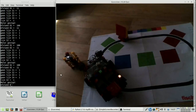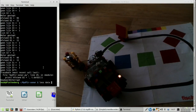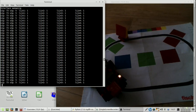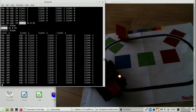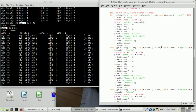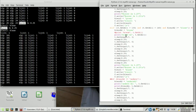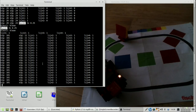Okay, let's end this. I said let's end this. And find buzzer. Buzzer 3 times, which means buzzer 3 times that it has recognized blue. That may very well be, considering the fact that this is the blue, the location of the blue square or surface.